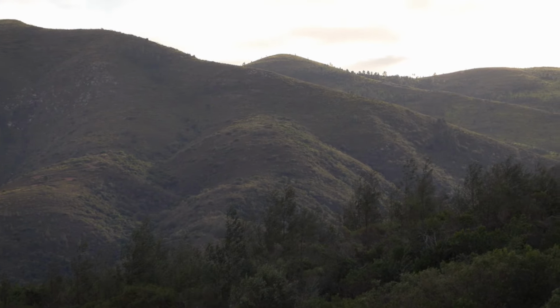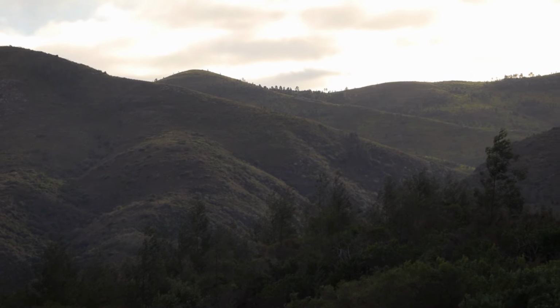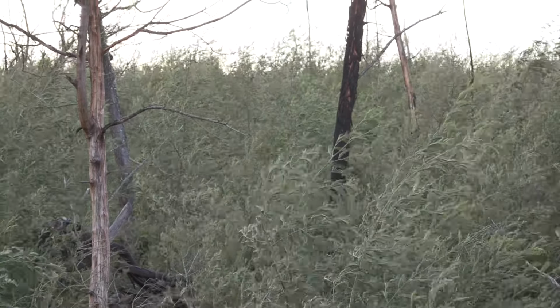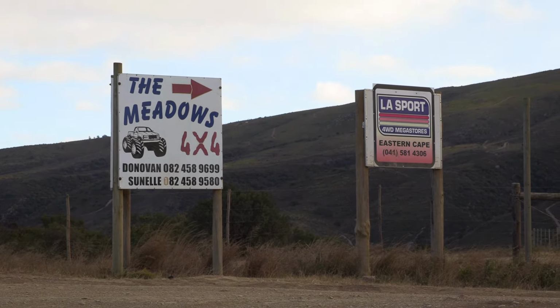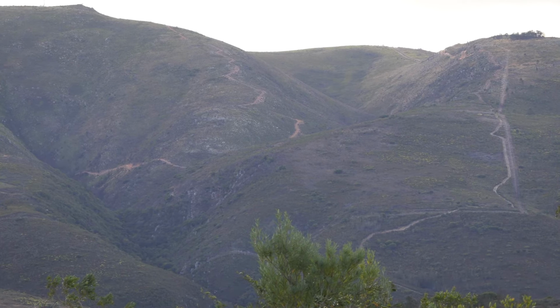Our journey begins with a long but well-graded gravel road through the Elands River Valley, which takes us through the greenest section of our trip today with plenty of eucalyptus trees and other evergreen vegetation. There are a number of very well-known 4x4 trails in this area, but our focus is not on these today. We have bigger plans and we pass on by.